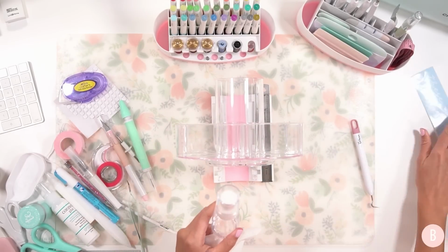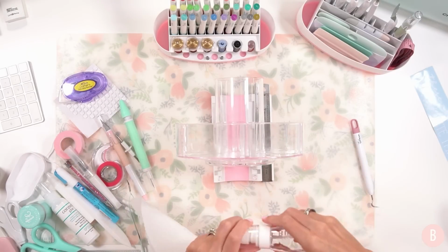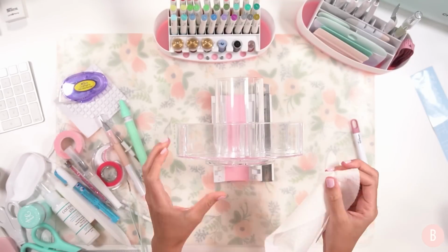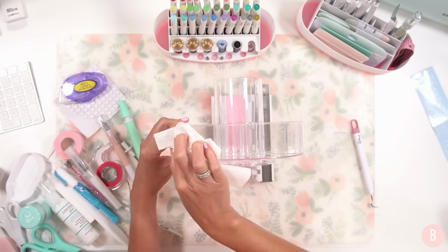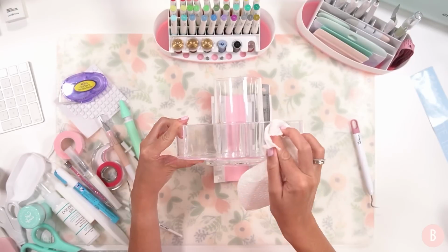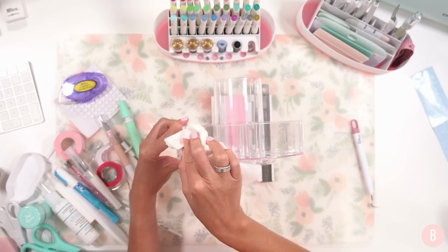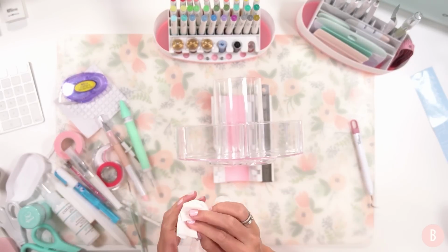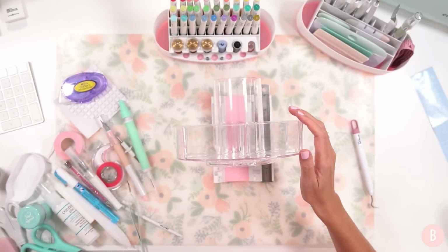Okay, and then I'm going to just quickly add a tiny bit of rubbing alcohol, and I'm going to clean off the surface to remove oils, dust, oils from my hands really, because I like to wear lotion, especially when crafting, but also dust because you never know what's at Hobby Lobby, right? Or any craft store. I don't know how long it's been sitting on the shelf.